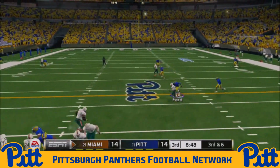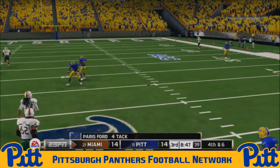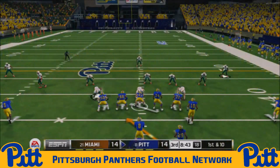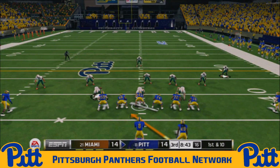He fakes a screen pass out wide. Has a man over the middle. It's Deontay Mullins. He overthrows him. And so a good stop here by the Panthers will allow them to take over the football after a Miami punt.